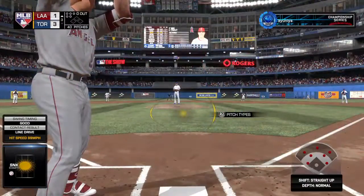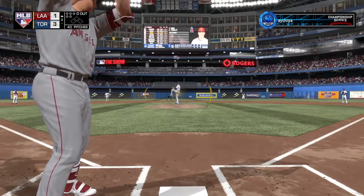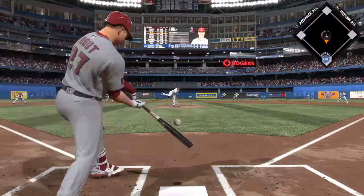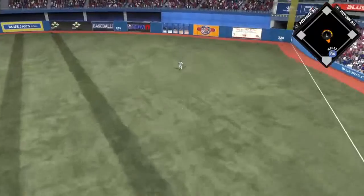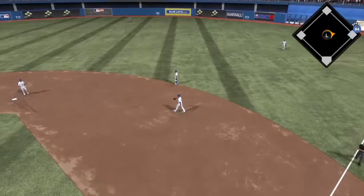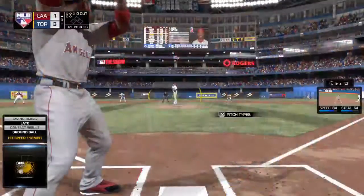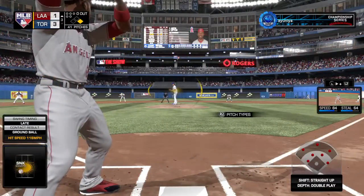Digging in for his second at-bat, Mike Trout. He'll step in to lead it off in the top of the third. Mike Trout. Drilled to the right side. And a reach, but it's by him as he couldn't quite get to that ball. Striding in once again, Justin Upton. 0 for 1 for him here in this one.